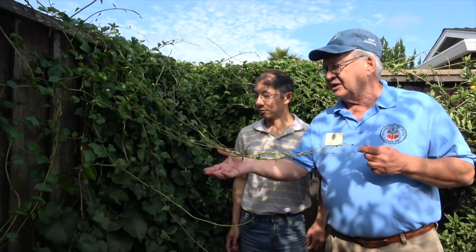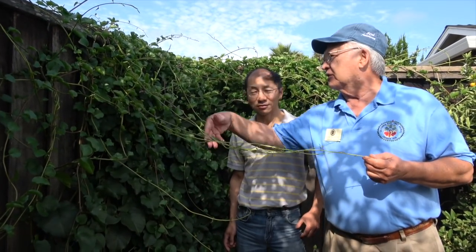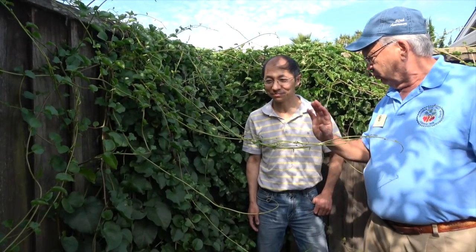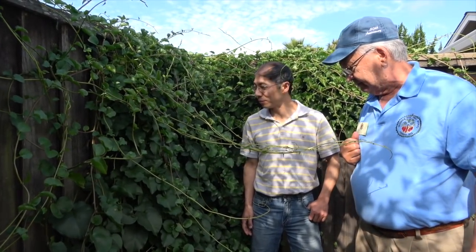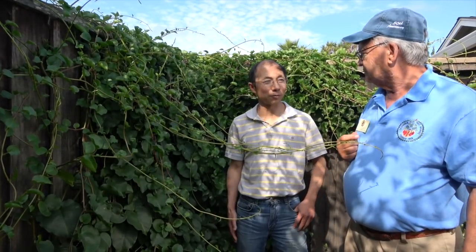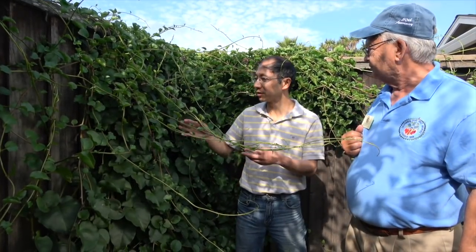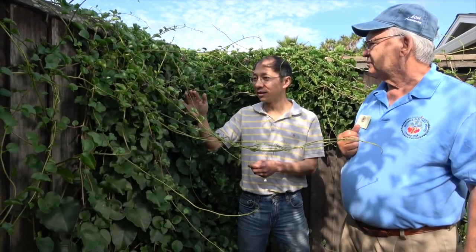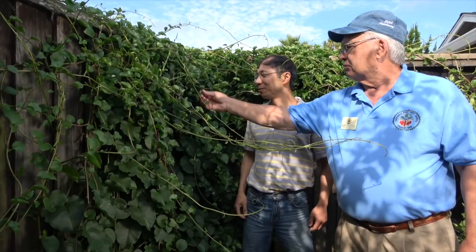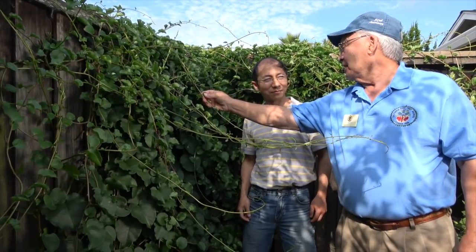We are surrounded here by this vine with all of these luxuriant leaves. And what kind of plant is this? I believe it's called a Mandarin Vine, originated from South America. It's a vigorous, edible vine. We can pick the leaves and cook and eat them. So I'm going to try a tender one.